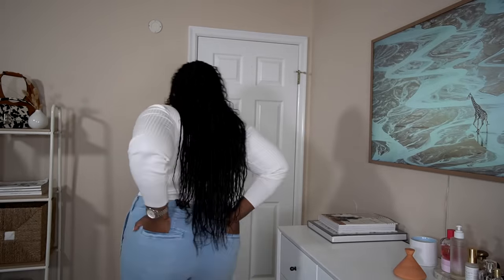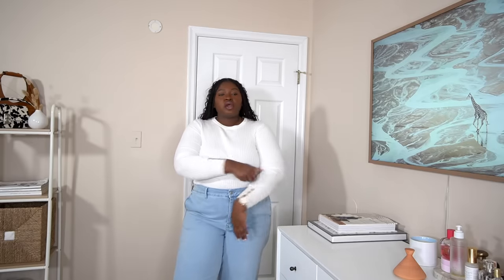I love the details on this one. The flat front waistband, the trouser style pockets. You can totally throw this on for casual Fridays at work.